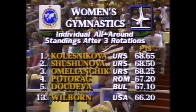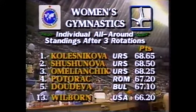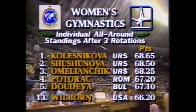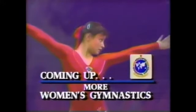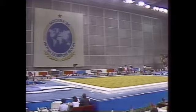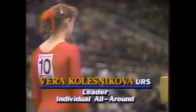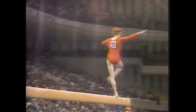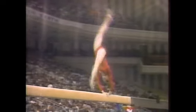And after three rotations, Kolesnikova is still our leader. Shushanova is in second place. Omelianchik third. Joyce Wilburn of the United States is 13th. And again, we see our current leader about to work on the beam, Vera Kolesnikova. She had a 9.9 on this event yesterday. And if anyone can feel comfortable finishing up on balance beam, she can. This is her best event.